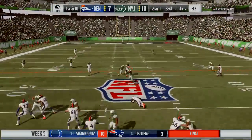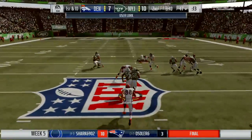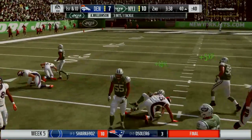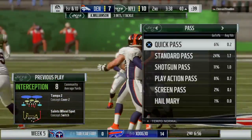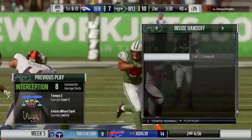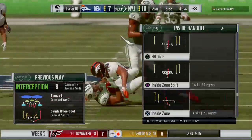Now Keenum. And my goodness, another interception. Picked off by the linebacker, Avery Williamson. And to the 40-yard line, that's where the return stops. Thomas, the intended target.